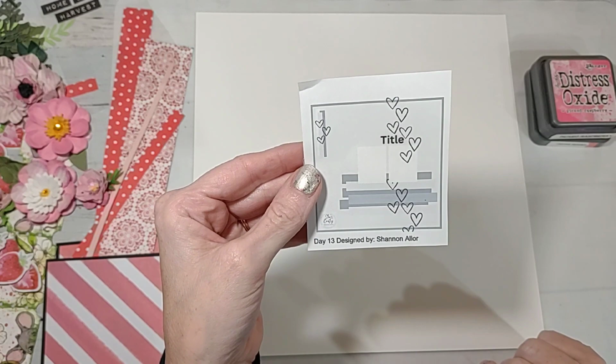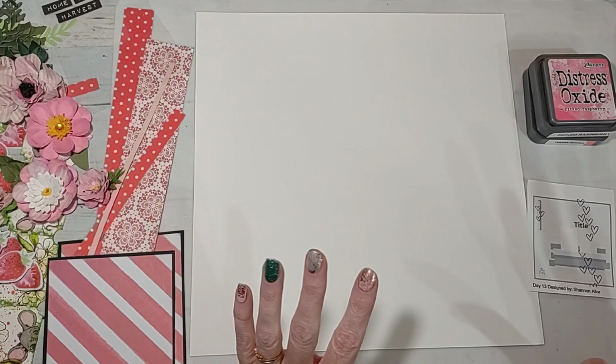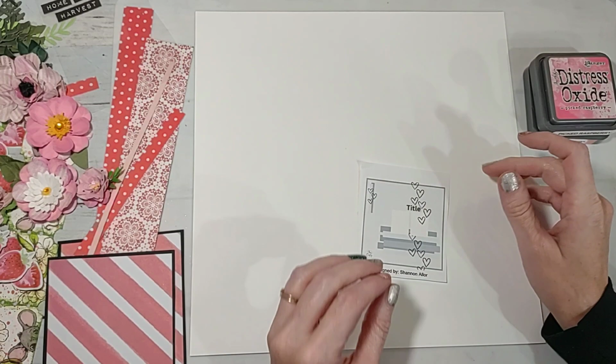Today's sketch was designed by Shannon Allure, and I absolutely love this. I may actually go back and do this sketch again. There are actually several of the sketches that I think I'll be going back and playing with again once 30 days of sketches is over, because I really like the hearts and using those as embellishments.